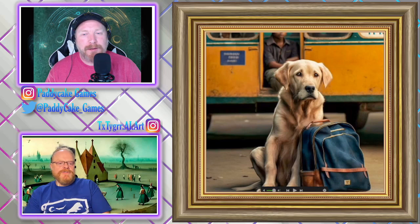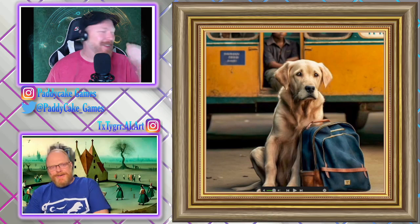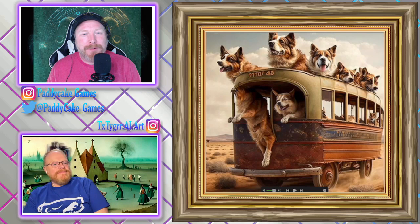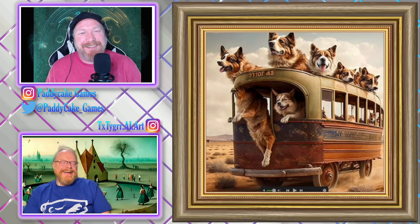The dog looks kind of sad, and he has his bag. He's like, he doesn't want to leave Bangladesh and go back to school. Oh my goodness, there's a lot of dogs, and they're all spilling out of the top, and one of them needs some help because he's kind of hanging out of the vehicle. Quite honestly, if you had a bunch of dogs on a bus, they would probably try to do this. They would all stick their heads out the window.